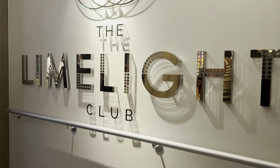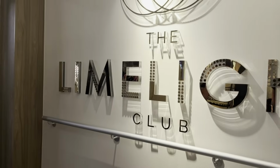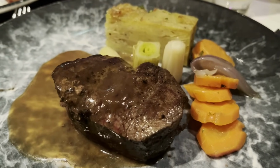Once back on board Iona, we got ourselves ready for the Limelight Club, which we had pre-booked for that evening. The Limelight Club is an exclusive music venue with a 3-course meal. The food was amazing. I think it was the best bit of steak I've ever eaten.